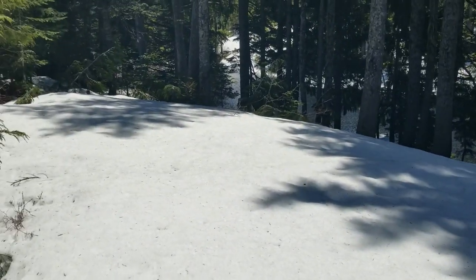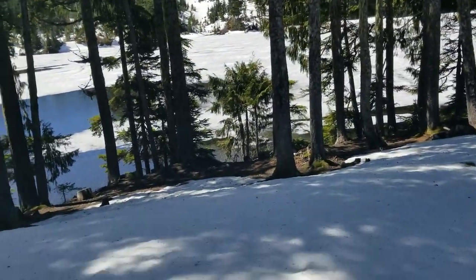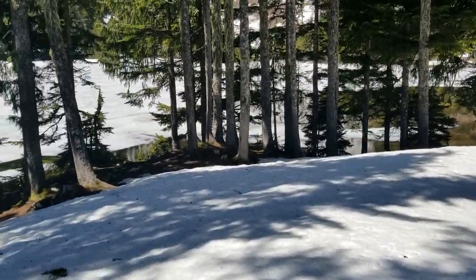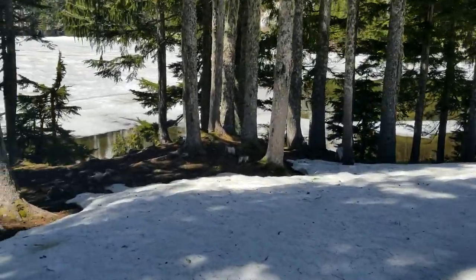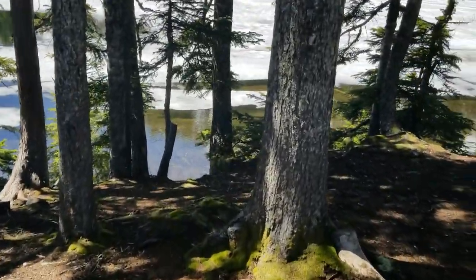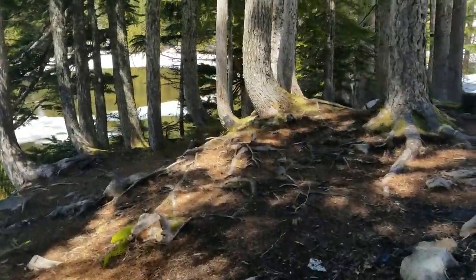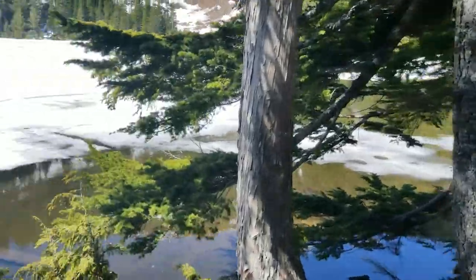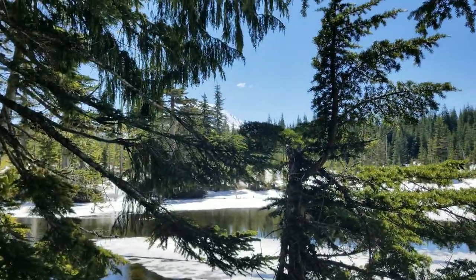But see, the mountain's right here from our angle. So this is where we usually stop for lunch. There is some open ground down here. So, yeah. So let's see, and of course from here, the mountain is behind the trees, right there.